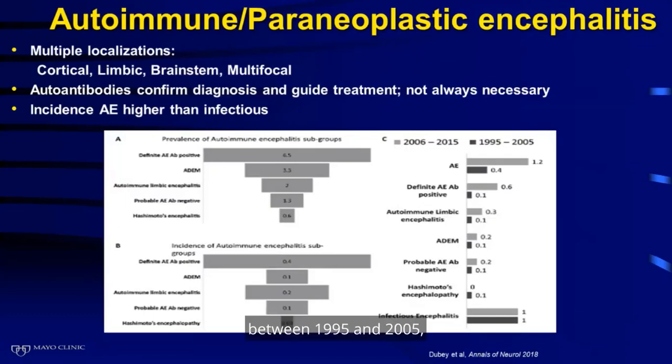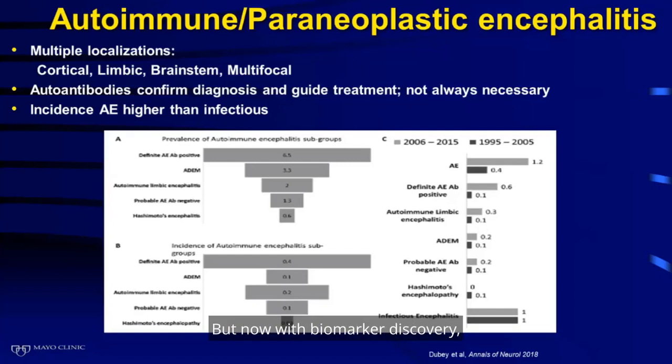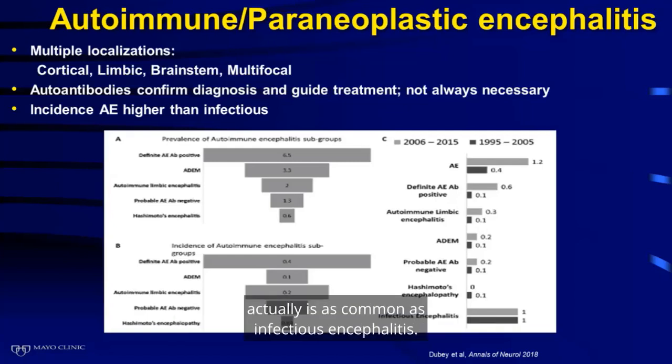And actually, if you look at encephalitis on a population basis, between 1995 and 2005, autoimmune encephalitis accounted for about a quarter of encephalitis, and it was much less common than infectious encephalitis. But now, with biomarker discovery, we know that autoimmune encephalitis is as common as infectious encephalitis. And given that about half of what we presume to be autoimmune encephalitis is seronegative, we suspect that this is actually a 50% underestimate.